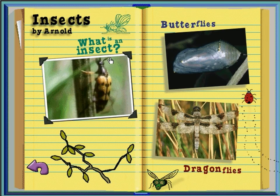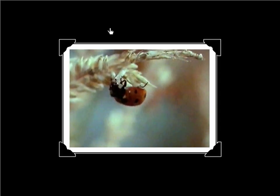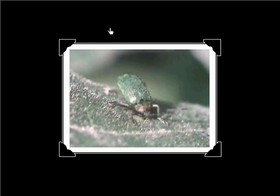This is the report I did on insects. If you want to find out about the world of insects, click on a picture. What is an insect? Some crawl, some fly, but all have antennae and six legs. So what are they? Insects. Creepy, crawly, camouflaging insects.